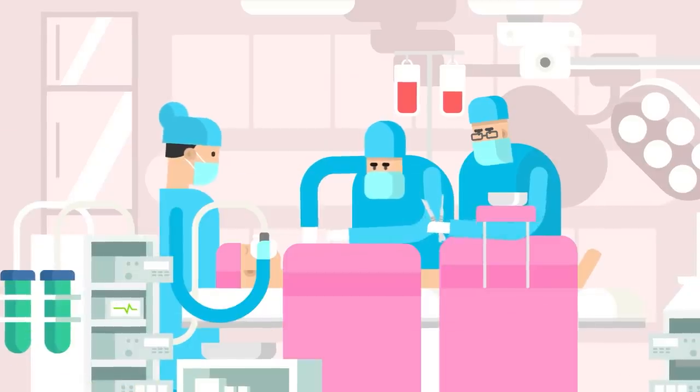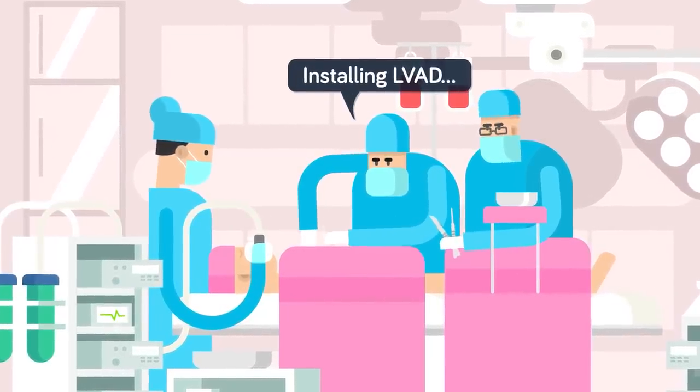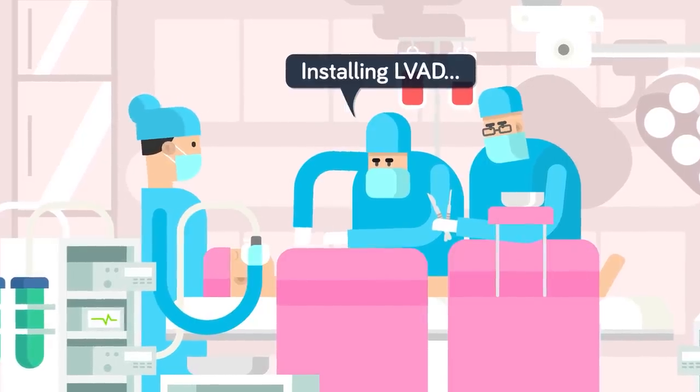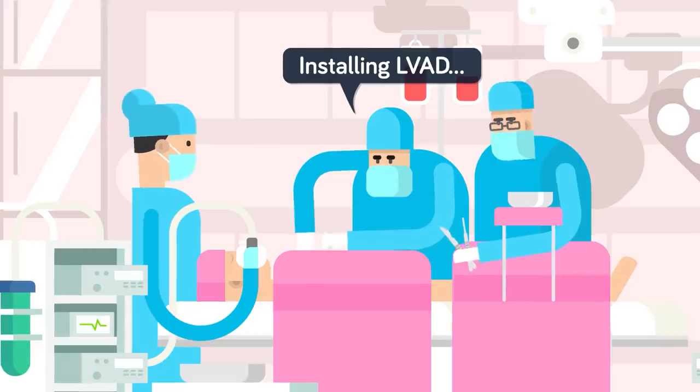Even having the LVAD installed involves a major surgery, and it's typically considered only a temporary measure while the patient is on the heart transplant waiting list, which, like many waiting lists, is frustratingly slow.